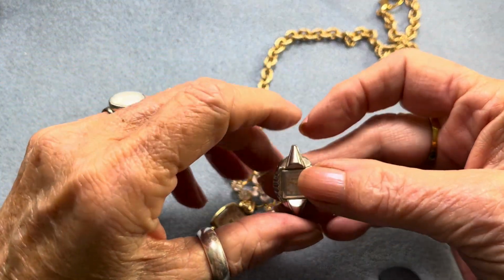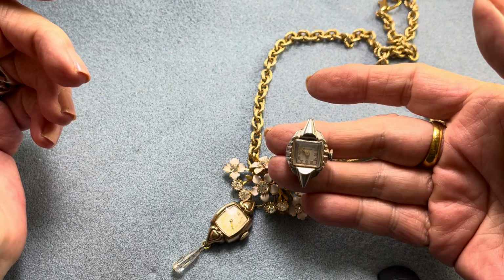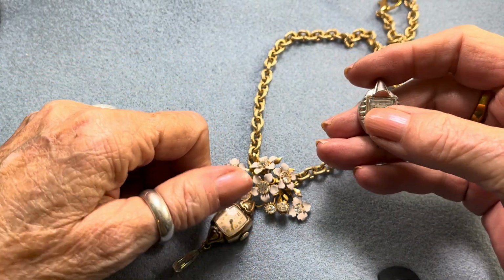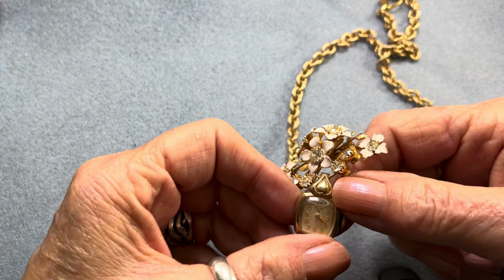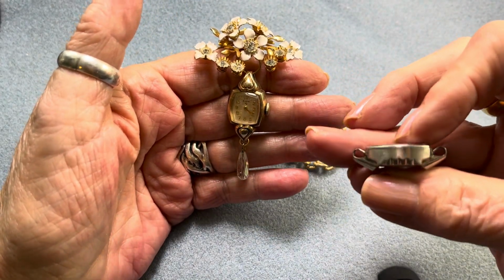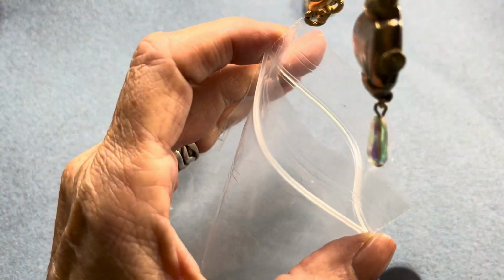I just ran across this silver one, so I'm gonna have to figure something out for that one. They don't work. They are windable, but they've been overwound. So what watch is this? Elvin, ELVIN, and this one is Bulova. So there's another one.